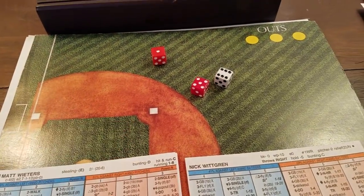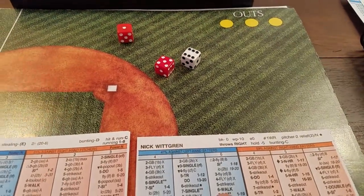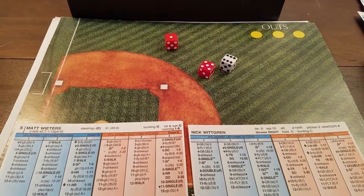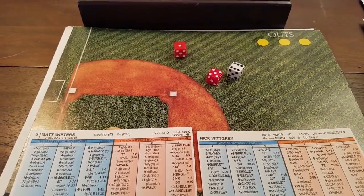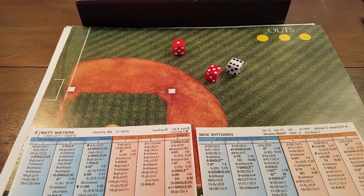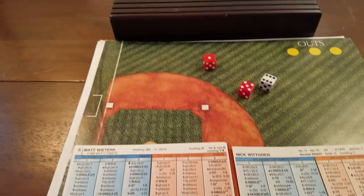Wieters, a 6-6. He's a switch hitter batting left. 6-6 is a walk off of Whitgren. So a 1-out walk, and now that brings up officially Michael A. Taylor, to pinch hit here in the 9th for Romero.